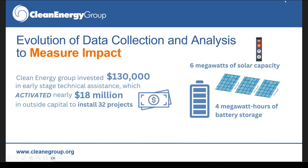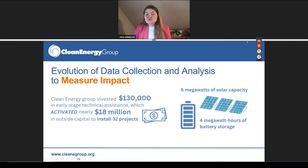There we go. We are exploring new statistics that we want to be able to report on. A couple aggregated statistics that we find compelling and are building out our ability to report on are the amount of funding that we've invested in pre-development support and how much that has actually generated in outside capital to get these projects built. Since we are completely pre-development focused, our funds provide folks with the information that they need to then be able to pursue that next step, which is funding.